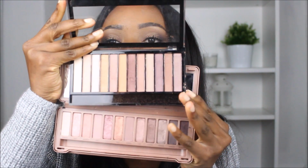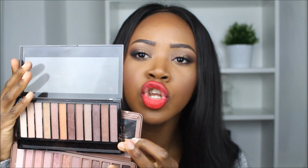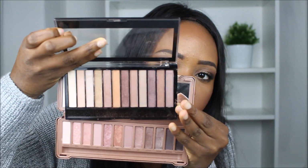One of them being the Naked 3, and I think this is a really good dupe for the Naked 3 palette. Look how similar these are. Obviously they're not completely the same, not a full-on dupe, but they're similar tones, kind of pinkier tones. If you're wanting to try the Naked 3 out, don't spend your money, get this one. I don't know how much they cost, but they must be less than £5, and they're really good.